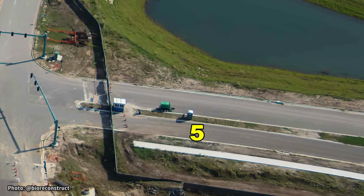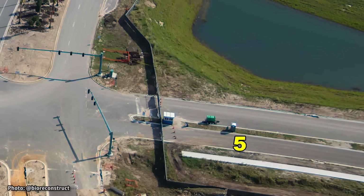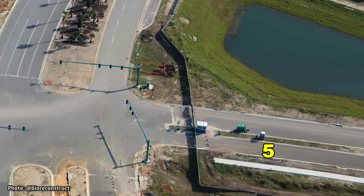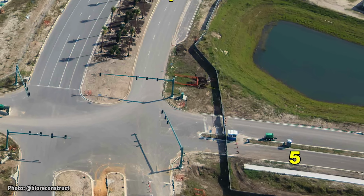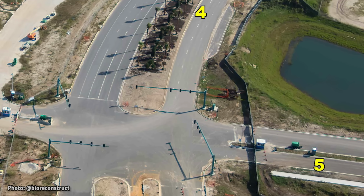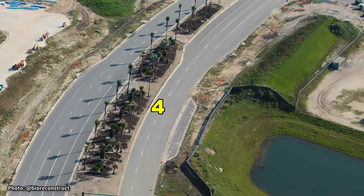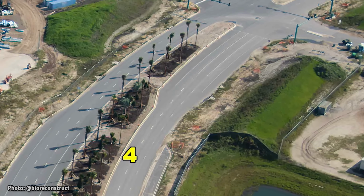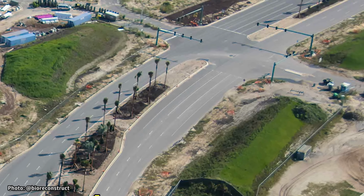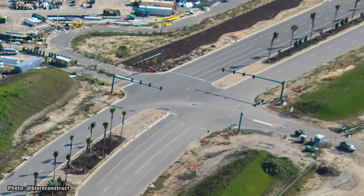Behind the Stella Nova Resort, it appears that a sidewalk has been added, seen at number 5 in this photo, which will eventually lead all the way to the main entrance for Epic Universe. The traffic lights at this intersection on Epic Boulevard have already been installed, and new palm trees have been placed within the median. The main entrance to the parking lot for the theme park can be seen at this intersection here, which has also had its traffic lights installed.